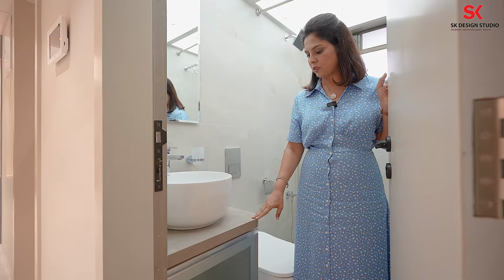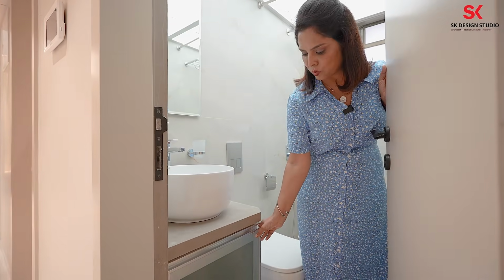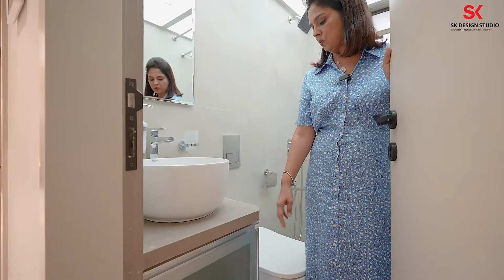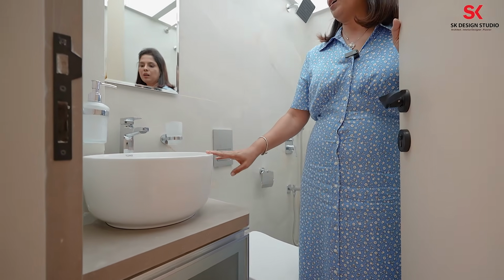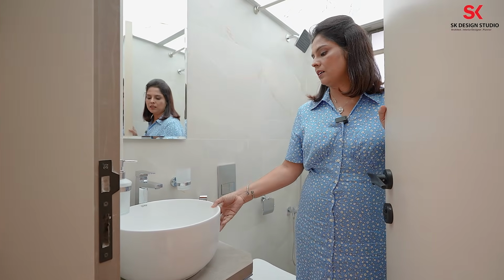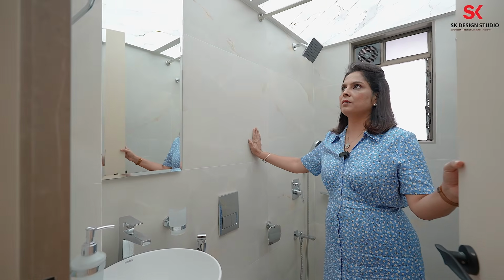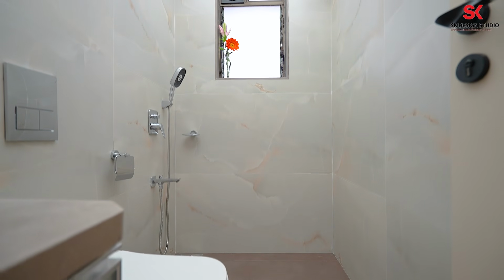Still, we have tried to give a small counter, and below that again a storage is also carved out in this area. We have just given this chamfer edge here so that it should not hurt someone. Above this is the wash basin, which is just 12 inches wide. The diameter is only 12 inches. The tiles are onyx finish matte tiles, and there is no highlighter tile used here.